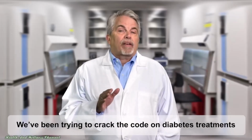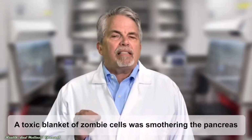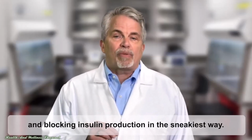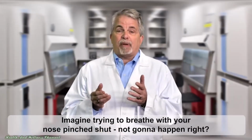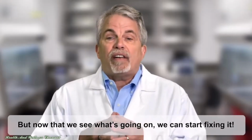We've been trying to crack the code on diabetes treatments, and we noticed something totally bizarre that everyone else seemed to overlook. A toxic blanket of zombie cells was smothering the pancreas and blocking insulin production in the sneakiest way. Imagine trying to breathe with your nose pinched shut. Not going to happen, right? That's what these cells are doing to the pancreas. But now that we see what's going on, we can start fixing it.